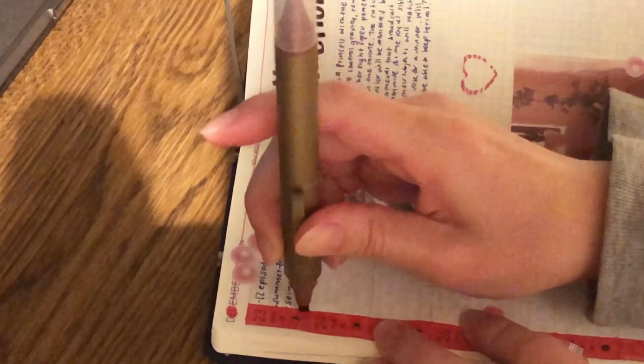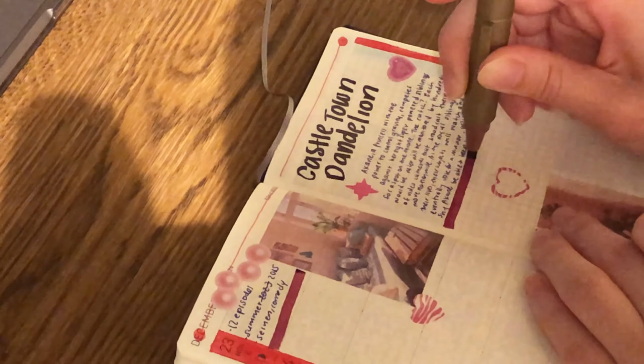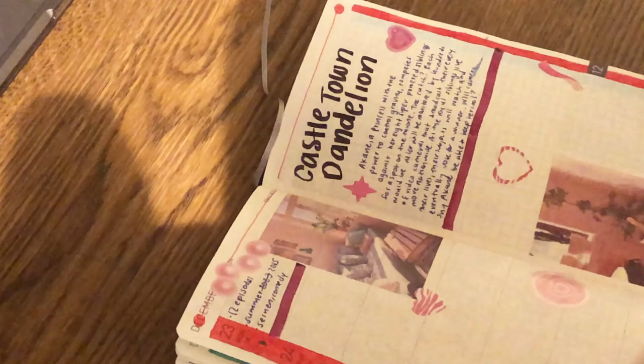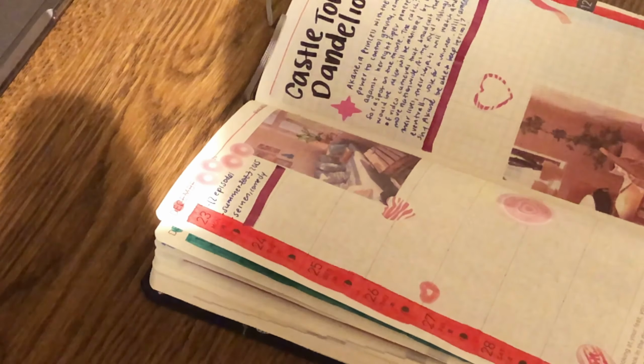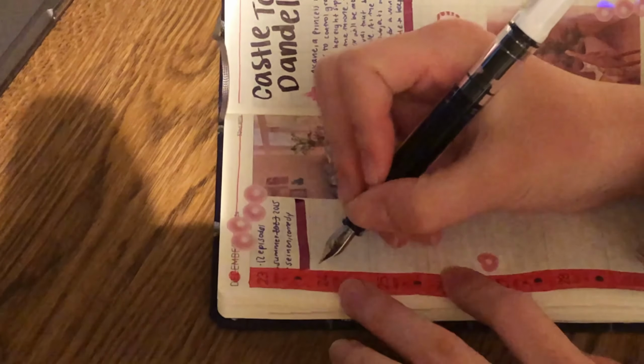I don't really write about my hobbies in here. It's really just, if I have a good movie or a good show, I'll fill out a spread. In the dated pages, I'll fill out 2 pages of the same movie or anime, but then in the back I'll do 1 page per movie.